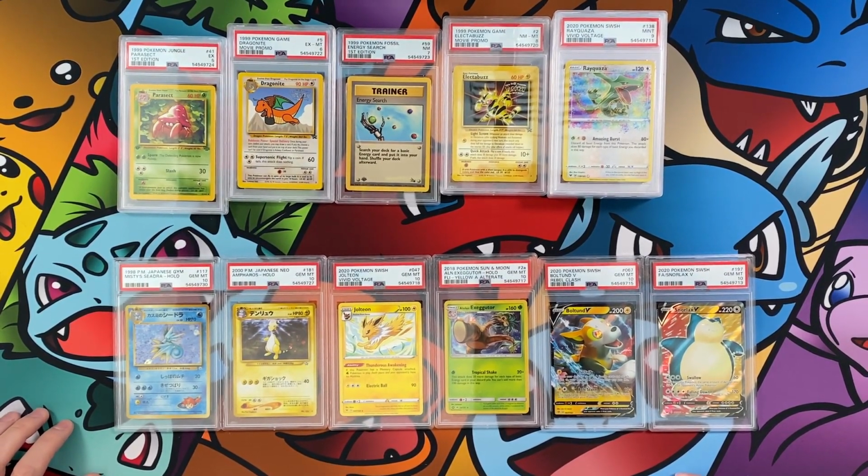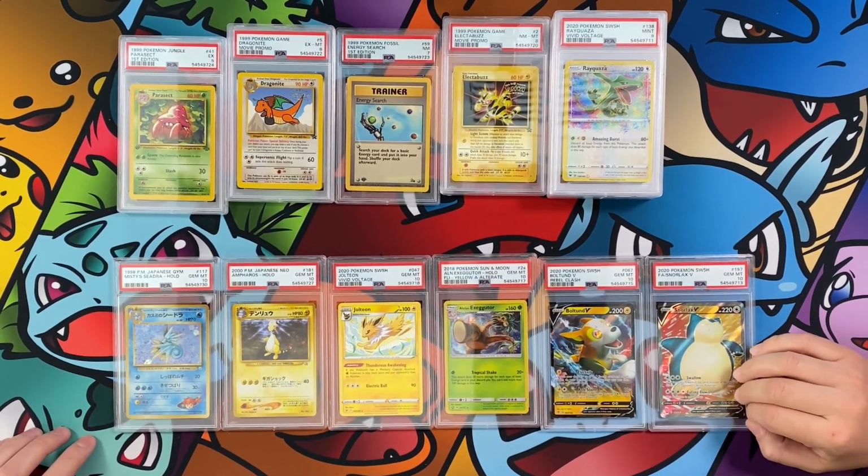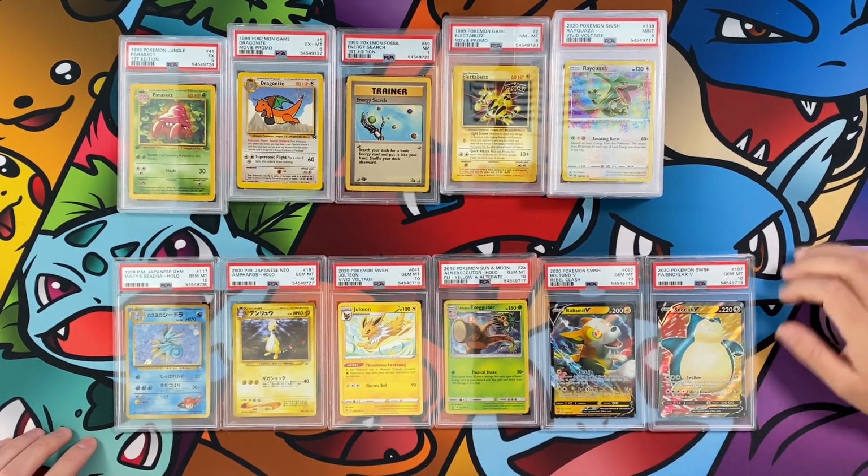You still liking that Snorlax the best? You know what? I really like the color of the full art cards. I think that's the thing. Yeah, it is pretty good. It is a very nice card.